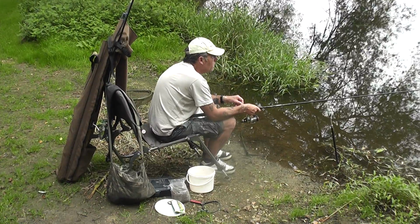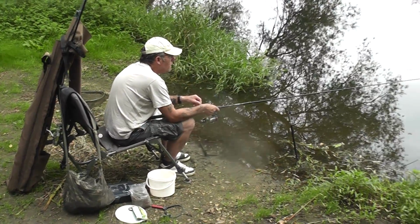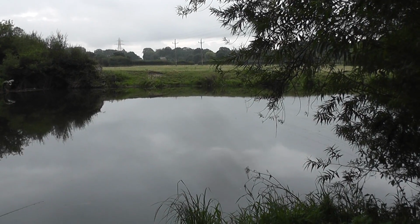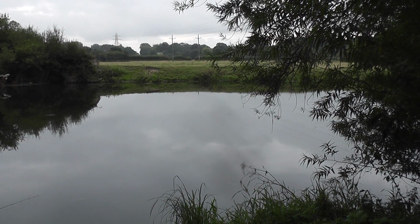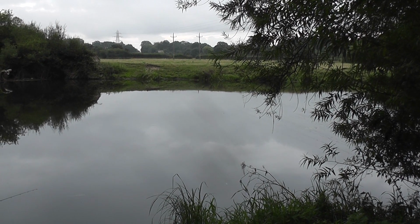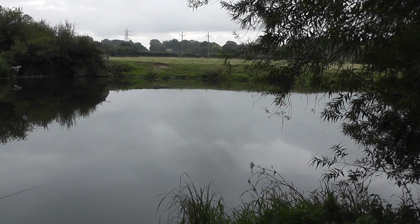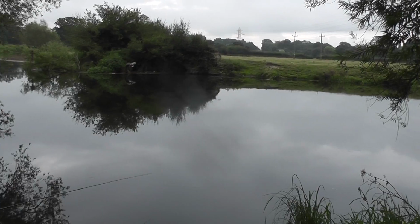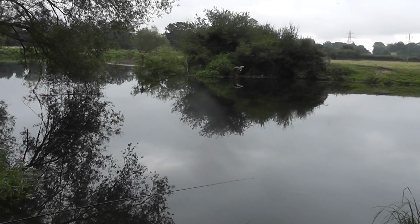This is Chris Alcock, who's the fishery manager. Just asked for my ticket, which is a good thing. Just trotting a float down here with sweet corn on. It's a lovely, peaceful place. Very quiet.